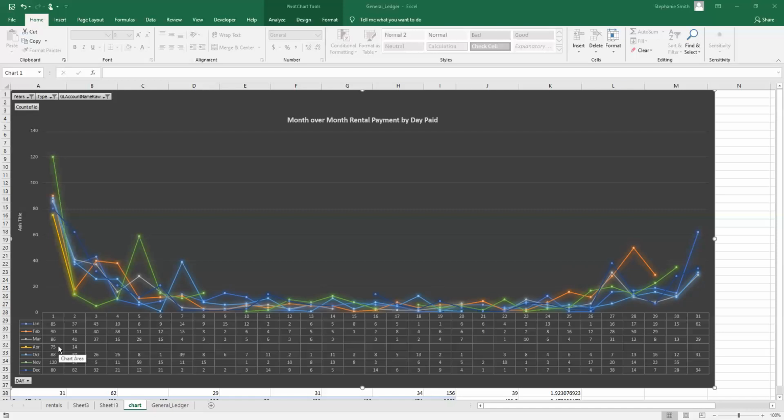So if you look at this chart, on the first day of April, we received 75 payments. Comparatively, in January, February, and March, we averaged somewhere in the high 80s. So a little bit of difference there, maybe 80% of rents collected. As usual, there's not a huge difference. Just looking at the numbers right now, there's a little bit there, but not a lot.